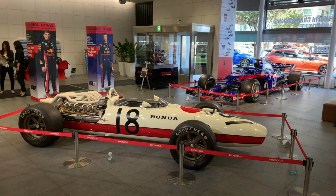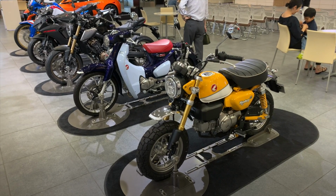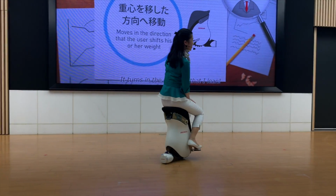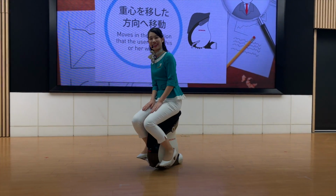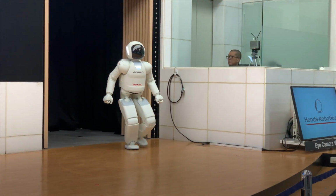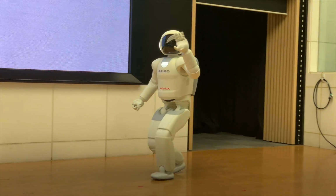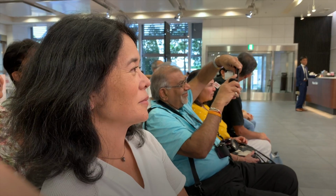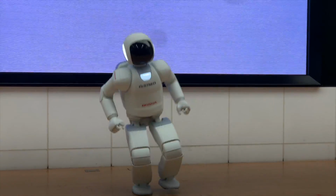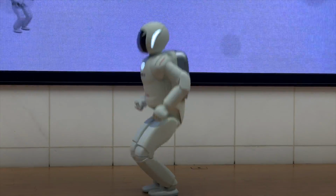Racing cars, past and present. A look at some of their motorcycles. And robotics. Boy, this makes me think of OK Go. You've seen that video, haven't you? And of course, the star of the show, Asimo, is here. I have never seen Asimo in person. It's really wild to see it do its thing. And he's a better dancer than I am, that's for sure.